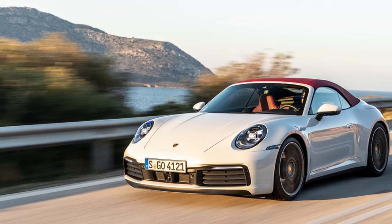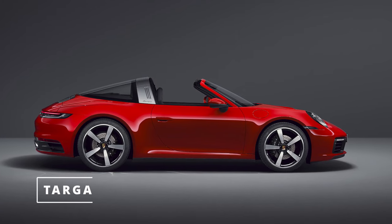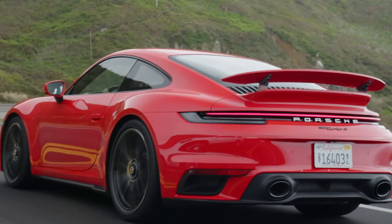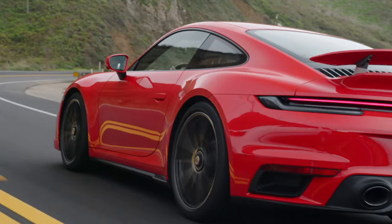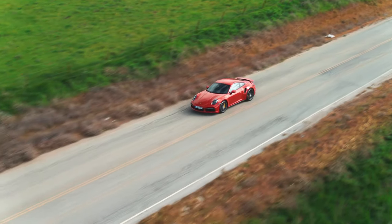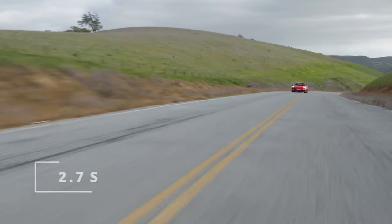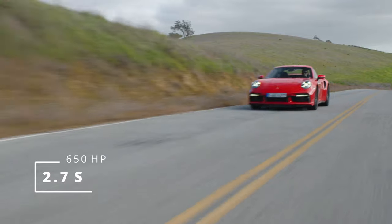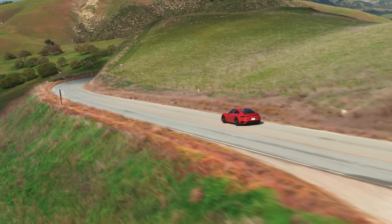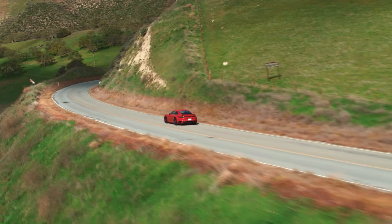One exclusive version to the 911 is the Targa model, which comes with this weird two-piece headliner. The car comes in the normal 4 and S models, 4S, the 2 GTs, Turbo and Turbo S flavors. And it's the latter one that produces 650 horsepower and accelerates to 100 in 2.7 seconds, which makes it one of the fastest accelerating Porsches ever crafted.